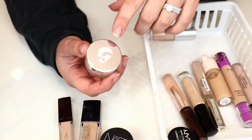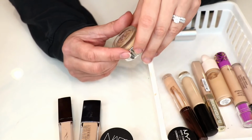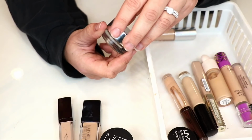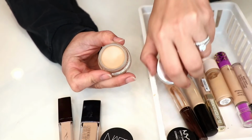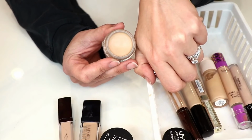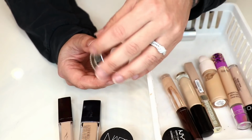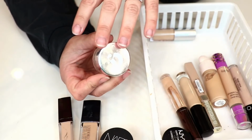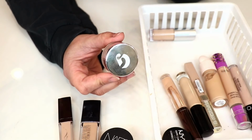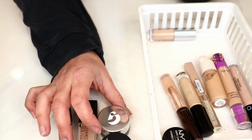I did a dedicated video on my first time trying Glossier. I think this is so nice. I wear the shade G8. Kate picked the shade out for me, and I felt like that was a pretty good match. I think it might be a little bit too dark for me right now, but I bet I could use this to, I don't want to say spot conceal because it is a lighter coverage. I would say it's light to medium coverage. This doesn't have a ton of coverage, but the finish that this leaves under your eye is so pretty. So I'm going to hang on to this one.